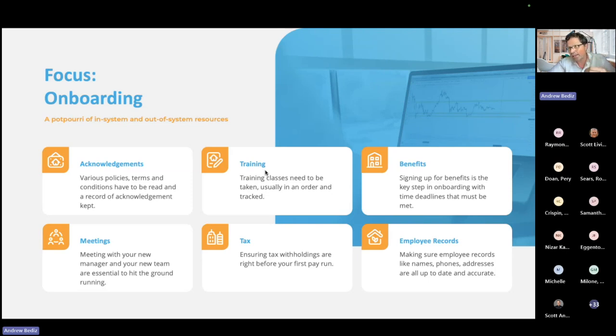These have nothing to do with software systems, but I need to make sure I'm sitting down with my manager in that first week. I'm meeting my new team. I need to make sure tax withholdings are set up correctly. And my employee records, they better be accurate, right? My name better be spelled correctly. I better have the right address on file. All these things need to be taken care of. And sometimes they're partially taken care of during the application and offer process, but often they're either incomplete or maybe the data is of low quality on that first day that I start. So this is complicated, right?